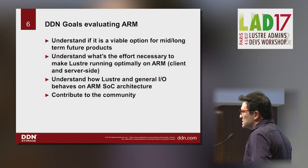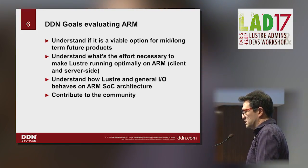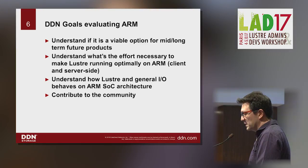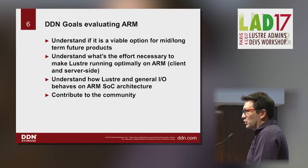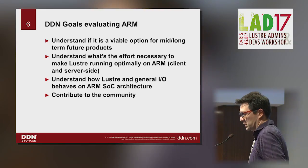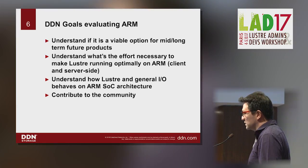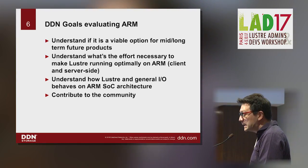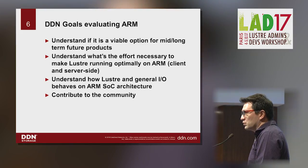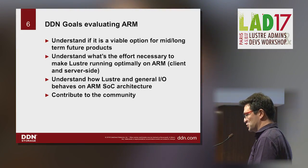The goals of this Lustre evaluation are, as I said before, to understand if it's a viable option, and to understand the effort in terms of product development and engineering to eventually prototype an ARM server or a Lustre-on-ARM offering to the market. We also want to understand, generally speaking, how I/O behaves on the Lustre servers and on the client side. And of course, whatever we do, we try to contribute to the community, pushing patches and making available whatever we do in terms of Lustre and patching.